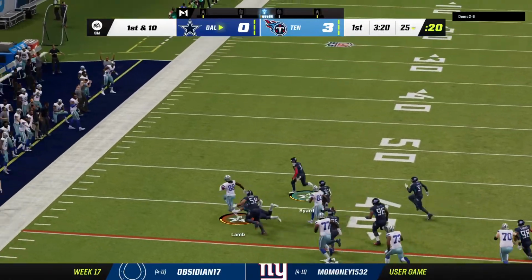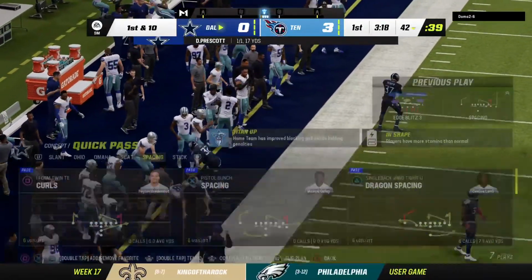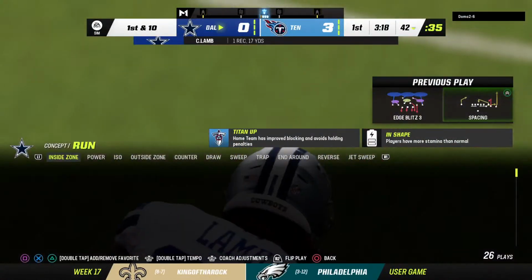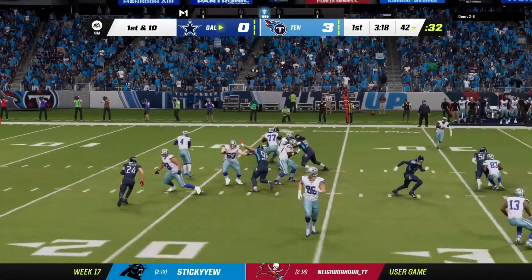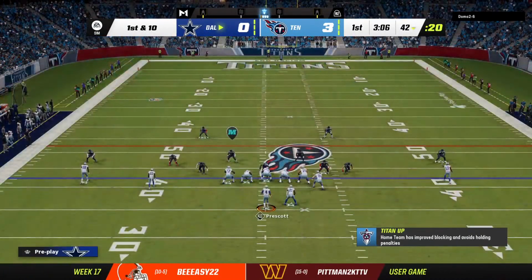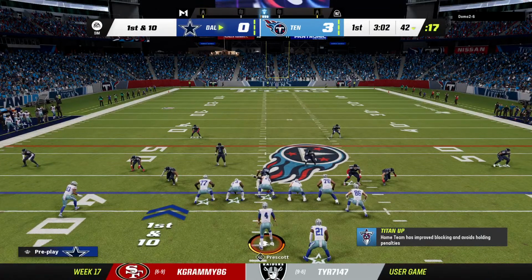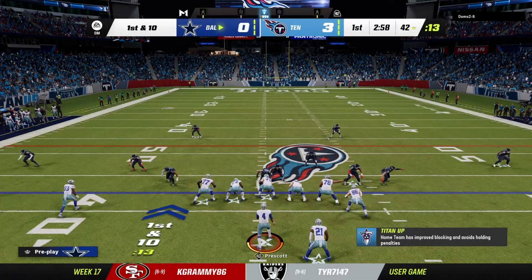Out of his hands quickly to CeeDee Lamb. And past the 40 before he's out of bounds. Successful start to the drive, 17 yards, and moves the sticks. Oh, that was a nice job there. Quarterback and receiver reading the pressure that was brought. They both knew it was going to open up the middle of the field. Nice little shake and bake at the line of scrimmage, got right into his route. And the quarterback hit him in stride, and he was able to run free after the catch.